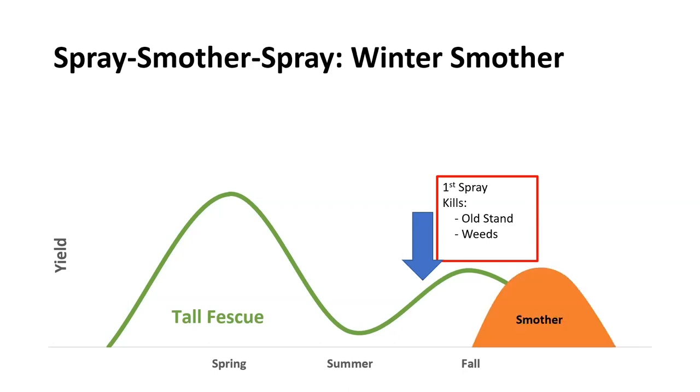Now, you don't want to spray when the tall fescue is dormant, so you do want to wait for your fall green up. If the tall fescue is dormant, you're actually not going to kill it. The herbicide has to have an actively growing stand of fescue in order to be active. So just make sure that you're seeing some amount of green up and growth in your fescue prior to spraying. In this scenario, you're going to plant a smother crop consisting of cool season annuals, and you're going to plant that from approximately September 15th.